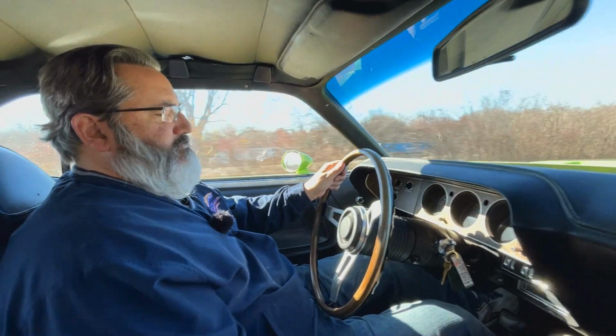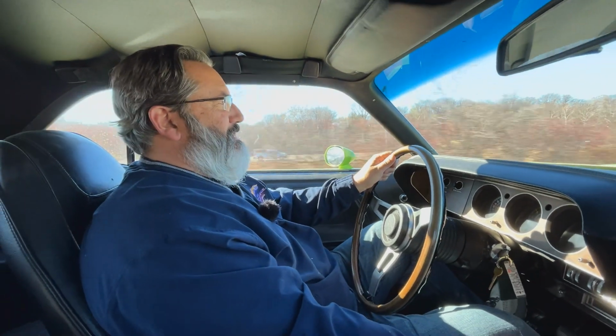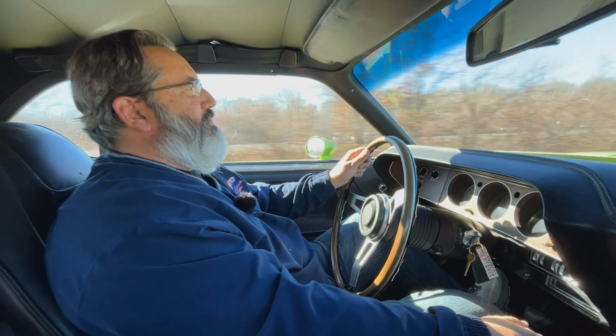This is a really, really nice car. I like it a lot. That's the clutch making that noise. That's funny. Needs a little grease.